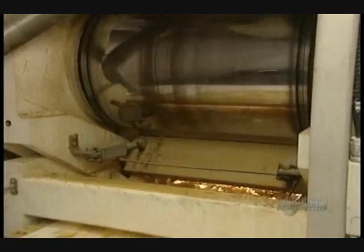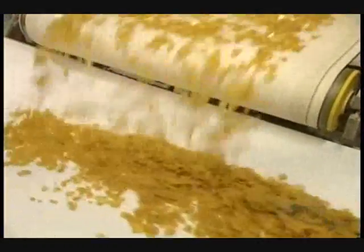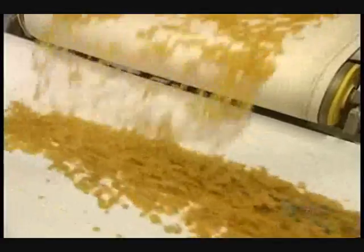The ground corn is next dried in a dryer unit, an important step before they're cooked. To give them their nice flat shape, the corn kernels are crushed in the flake roller. Two rollers turn opposite to each other, and the kernels fall into the constricted space between them. The flakes then fall onto this conveyor, and the next step will be cooking.